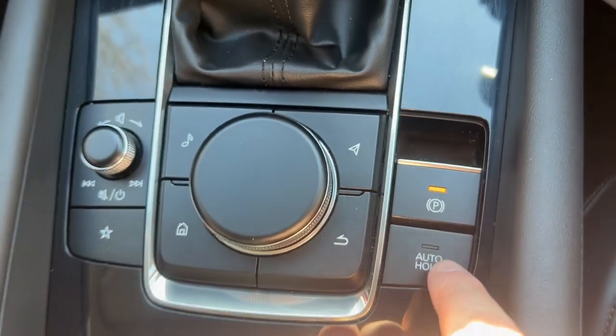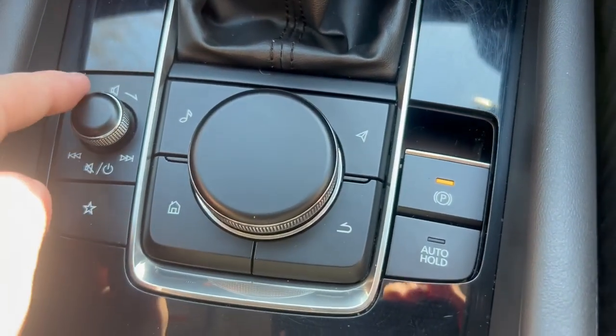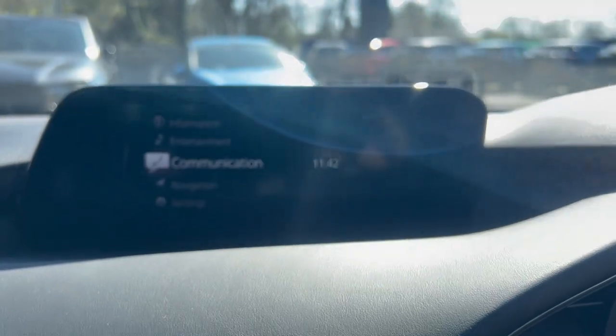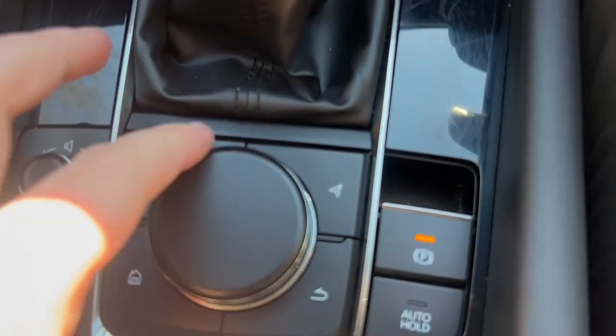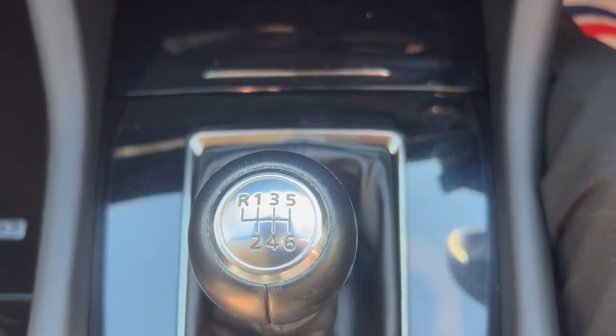We've got the electric parking brake with the auto hold feature. These are your controls for your infotainment system. So you've got your favourite button, you've got volume here as well as on the steering wheel. And then these are all your shortcut buttons. So this is not touchscreen at all. In terms of the screen going, that's just my phone. It's controlled by here. You just spin this and push on the top to select. If that focuses, there we are.